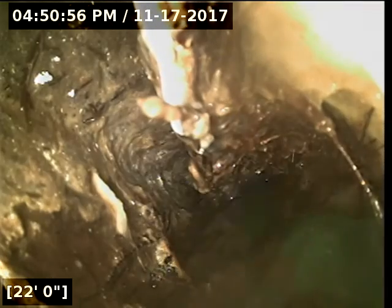So anyway, it did just transition there to 3034 PVC pipe, at about 20 feet. We'll pull back here real quick. At 22 feet, we also have a root intrusion.